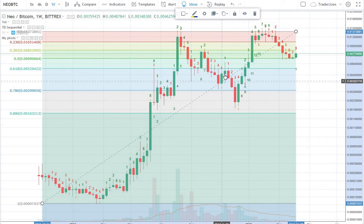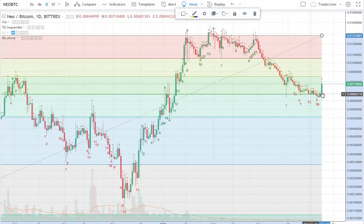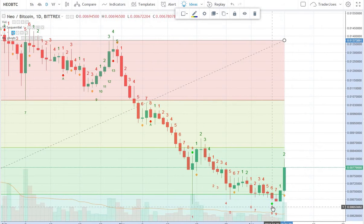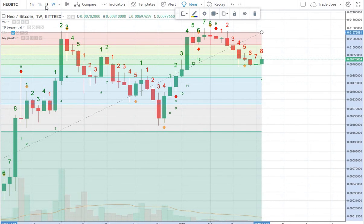And you know, once again 5, this interrupted the count, otherwise it would have been a 6. Barely a 6, barely a green 1, almost a red 6, 7, 8, 9. So on the daily, we got the 2 above the 1. I'm not quite sure what causes these arrows, but that's from the code I found. Let me check back to the weekly just to see. You do not have green numbers yet.